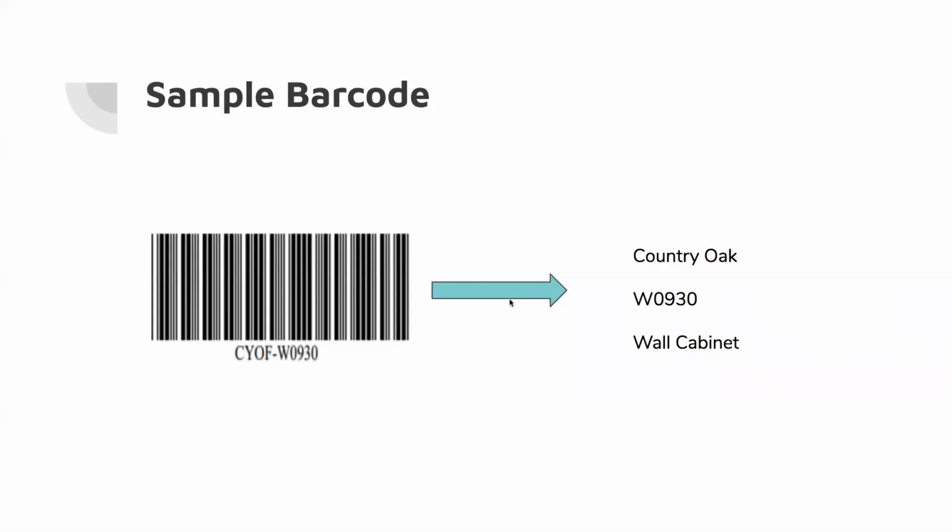Similarly, when receiving orders from your supplier, if the labels are already stuck on, during the receiving process you can scan each item and make sure you received enough of each part.